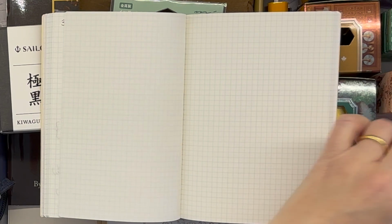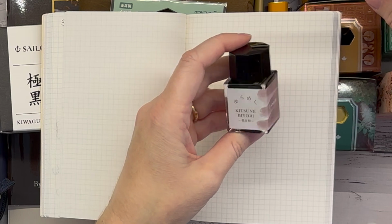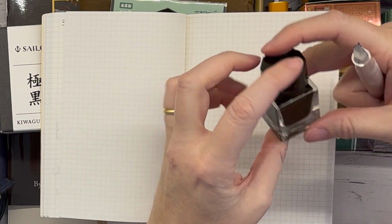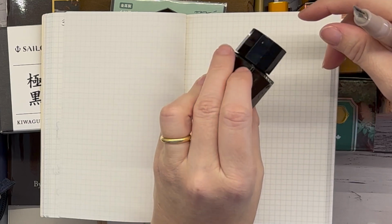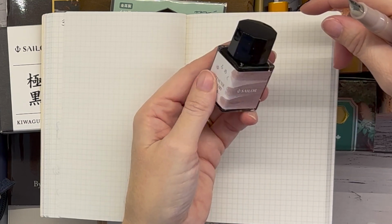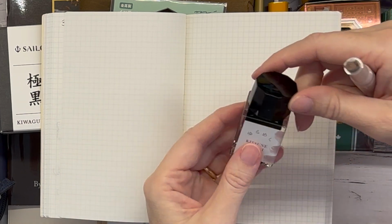It also came with this ink, Kitsune Biori, which I'll swatch out for you at some point. I might do it, actually. I'll clean up all of this and we'll do a quick swatch and check it out.